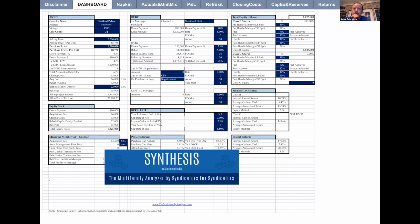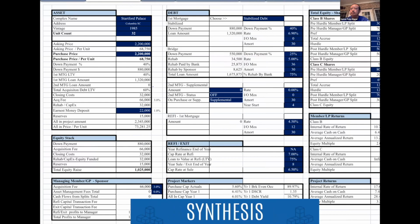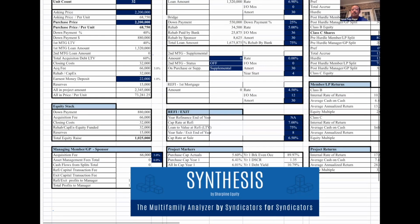Let me just see if this is the one. Okay. So the seller was asking 2.5 million for 32 units. After a little bit of analysis, we offered 2.2, but the seller countered at 2.4. At 2.4, the numbers don't give a good outcome. On the basis of 32 units at 2.2, it's $68,750 per unit. And you can see here the down payment is 40%, because the lender we're talking to right now is asking for a really high down payment, which is huge. But we're still trying to work on that.